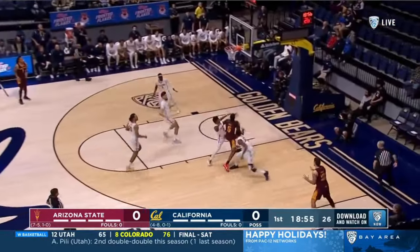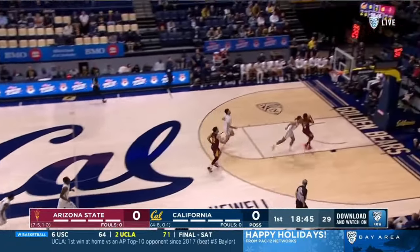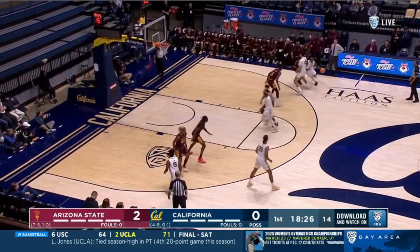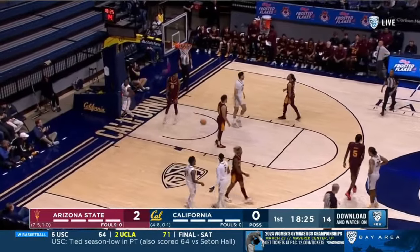Jemiah Neal in transition, and he gets to the basket. He missed the runner and turns it over. Jemiah Neal back the other way and breaks the seal for the game. Hey, they'll really get after you defensively. This is a strong defensive club, with a foul on the perimeter against the Sun Devil.